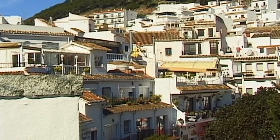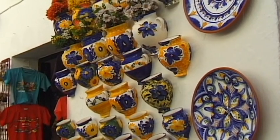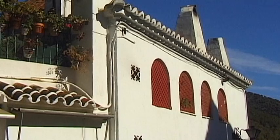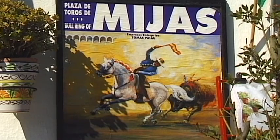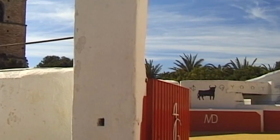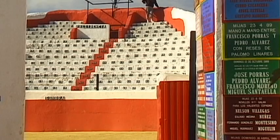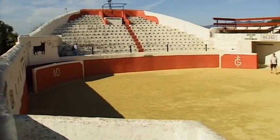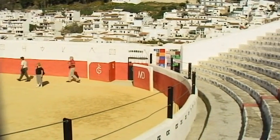In the hilly inland area of the Costa del Sol is the pretty white mountain village of Mijas, a popular visiting place for those holidaying on the coast. A small hilltop bullfight arena shines bright white along with the houses of the surrounding area. Bullfighting has a long tradition in Andalusia, but the bloody spectacle is the subject of much controversy. Each year, more than 30,000 bulls are slaughtered.